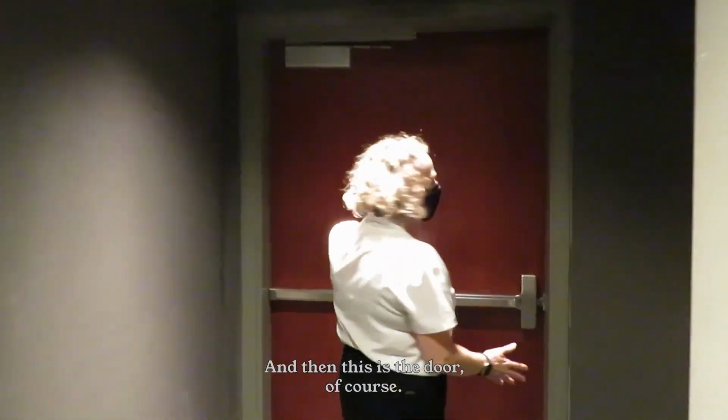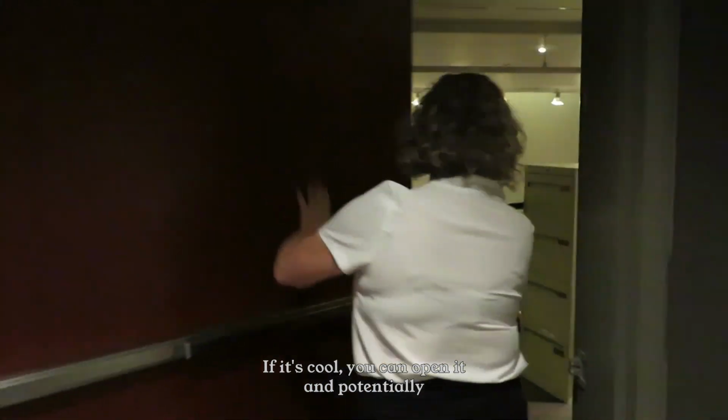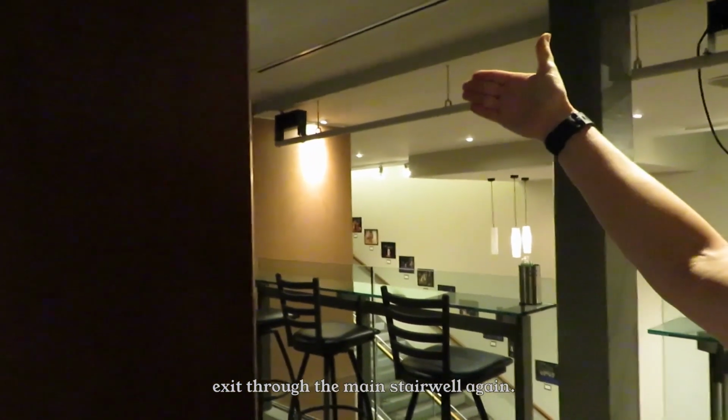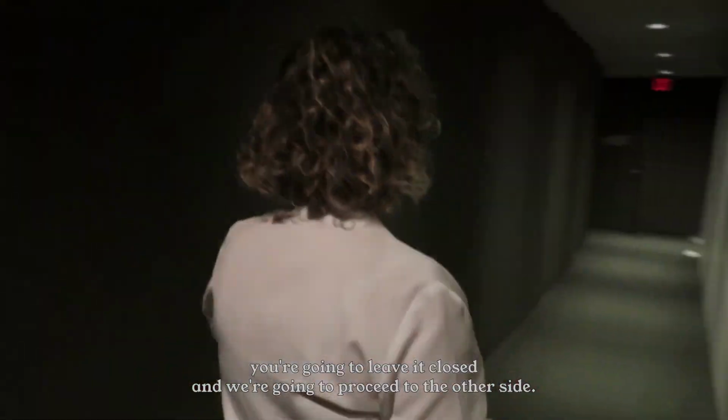And of course, before you open any door, particularly if there's a fire, you're going to put your hand on it first to make sure it's not warm before opening it. And then this is the door, of course, again. Put your hand on it first. If it's cold, you can open it and potentially exit through the main stairwell again. If this door is warm, you're going to leave it closed, and we're going to proceed to the other side.